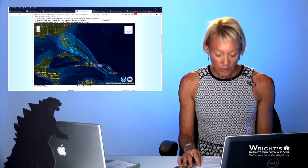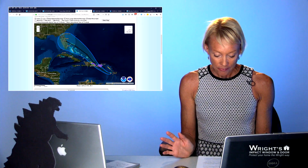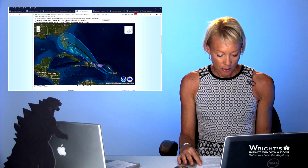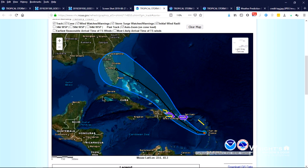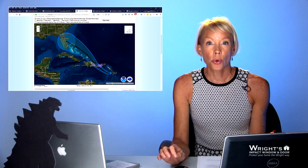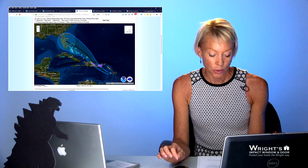One of the caveats with this system, and that could radically change it again, is if it goes over the mountains of Hispaniola. The official forecast track as of 2 p.m. has Dorian going through the Mona Pass between the two islands early Thursday, and missing the mountains of Hispaniola. If it does hit the mountains, it could fall apart. Forecasters are really waiting to see what happens on Thursday. We'll probably have a really good idea of what's going on.